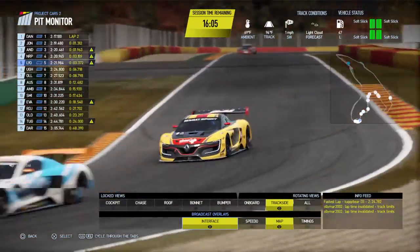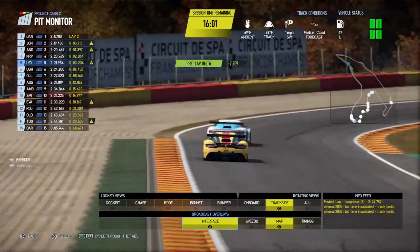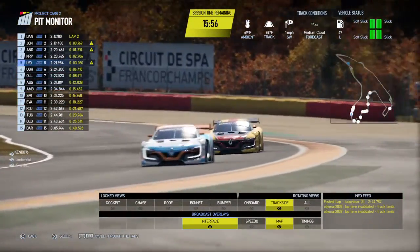Nick, you're doing a good job holding off Lionsfoot. These guys are going to start to settle down here a little bit. 16 minutes remain in this session. 2 laps have gone by so far, and we are at Spa, ladies and gentlemen.